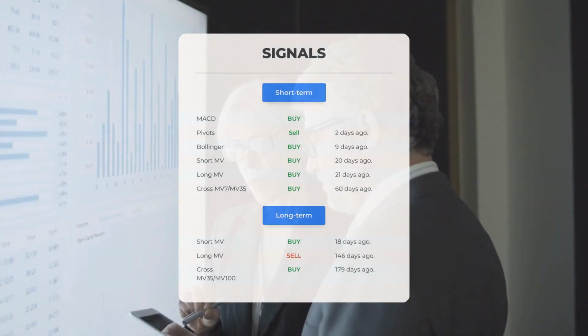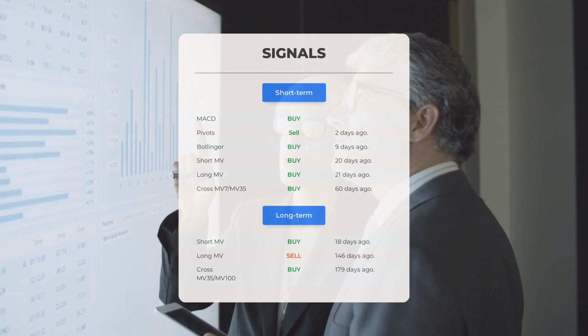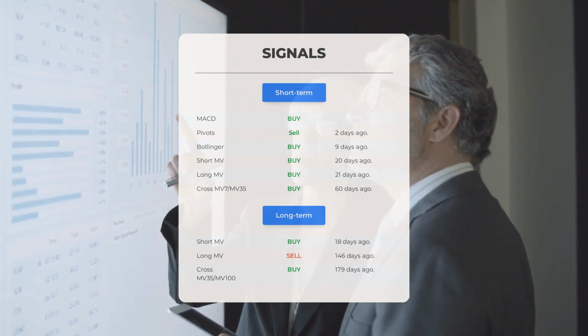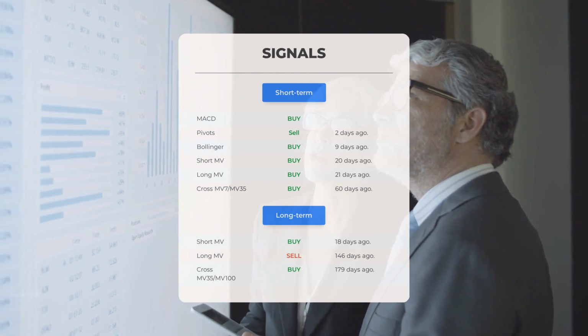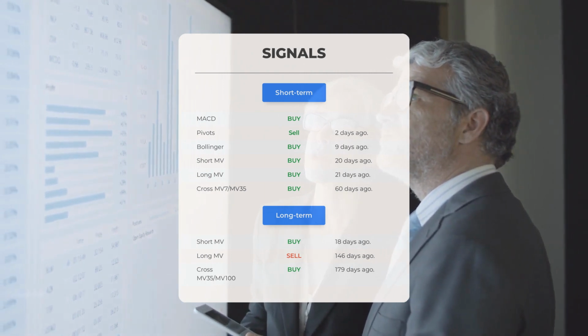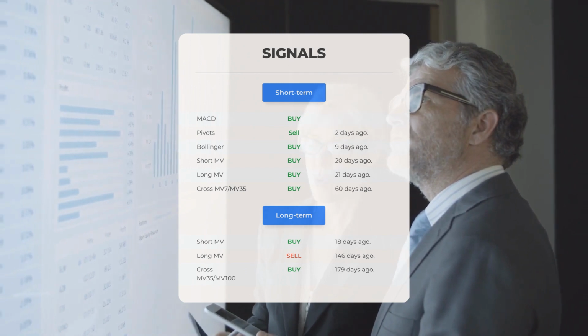Today, we're going to discuss some interesting signals that you should pay attention to in your trading strategy. One signal to consider is the Moving Average Convergence Divergence, which indicates a buy signal. Another signal is the pivots, which gave a sell signal 2 days ago. Bollinger Bands also provide valuable information, with a buy signal occurring 9 days ago.